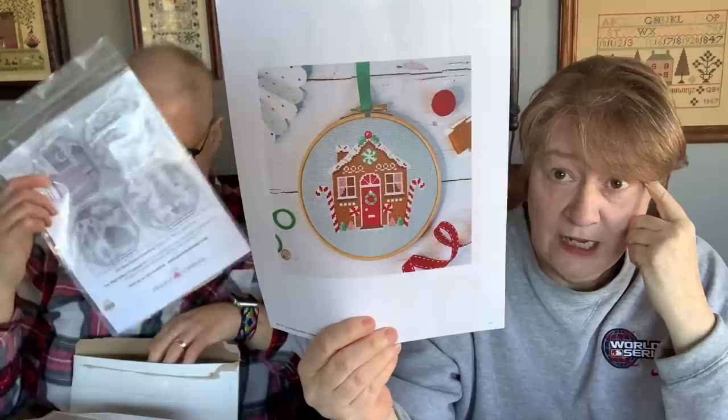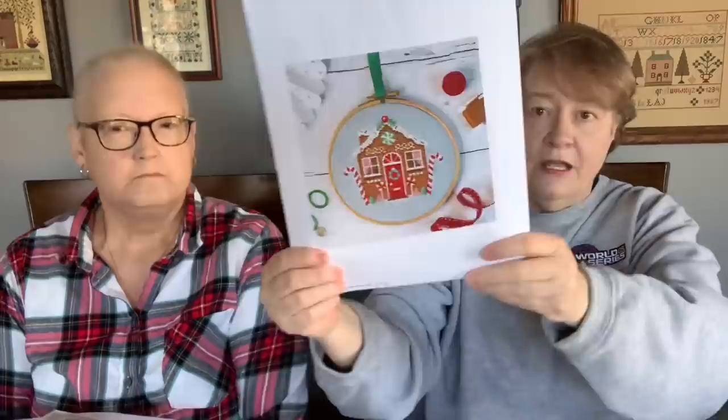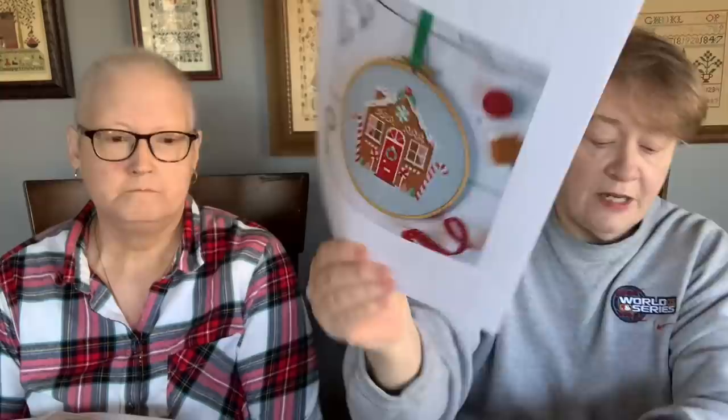Online, I saw this: Gingerbread house and one ape. Oh, that's cool. Isn't that cute? Didn't Chrissy from Finally a Farm Girl stitch that? I think the designer is Caterpillar Cross Stitch. It's a PDF. They have a lot of darling things. I like it in that hoop. I think it's cute in the hoop. So I got that, and then I got the DMC.